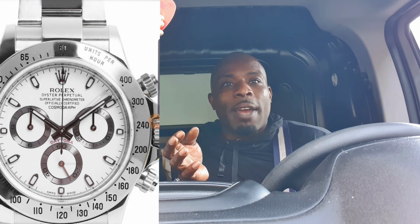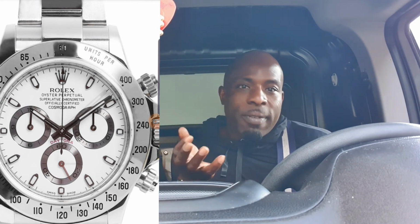A lot of people are buying the wrong Rolexes. They're buying vintage, and they don't even know about vintage. They don't understand. Spend your money and buy the watch that you like. These watches are very, very good watches.